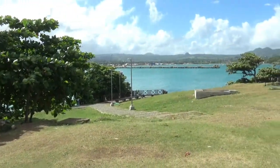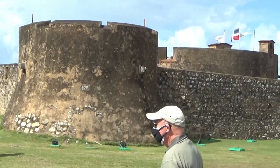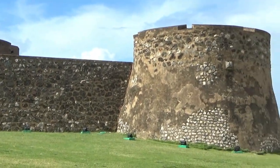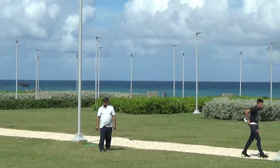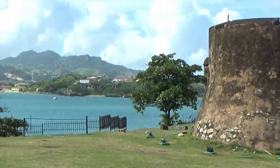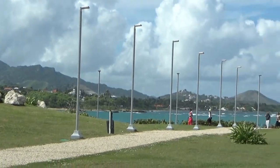Well, this is the last stop to see this fort called Fort San Felipe, built in 1577 to protect the land from pirates. Although I don't see how that could possibly help much, since the fort is just in that one little place. There's a lot of more land from both sides. One little fort there, I don't know. Here's a shot of the bay to the left of the fort. Built in 1577, the guide told us.